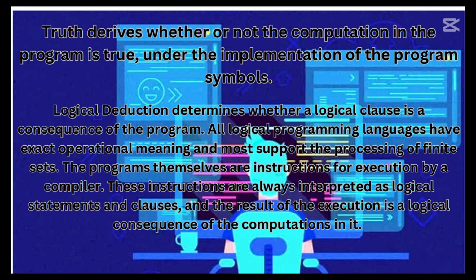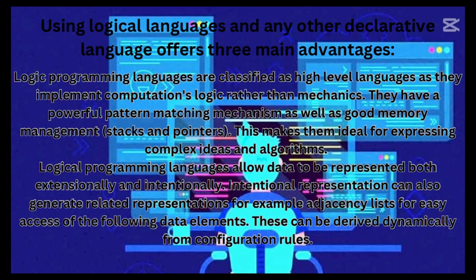The programs themselves are instructions for execution by a compiler. The instructions are always interpreted as logical statements and clauses, and the result of execution is a logical consequence of the computation in it. Using logic language and any other declarative language offers advantages.